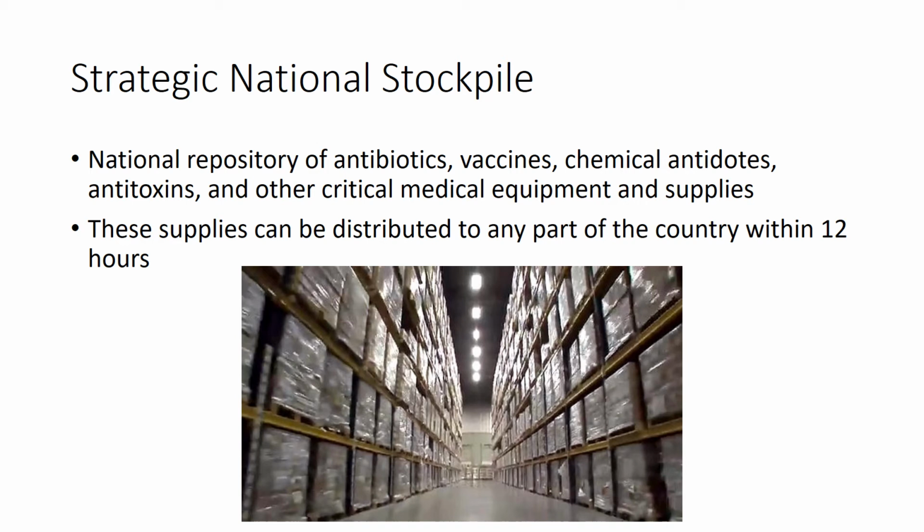So in its place, we have what's called a strategic national stockpile. It's a national repository of pretty much anything we could need for an emergency situation. Everything from antibiotics, vaccines, antidotes, antitoxins, and other medical equipment we would need for essentially intensive care units if local hospitals can't handle the patient load. The idea behind this is that any of these supplies can be distributed to any part of the country, including Alaska, Hawaii, and all the island territories that are under U.S. control within 12 hours, so within half a day.